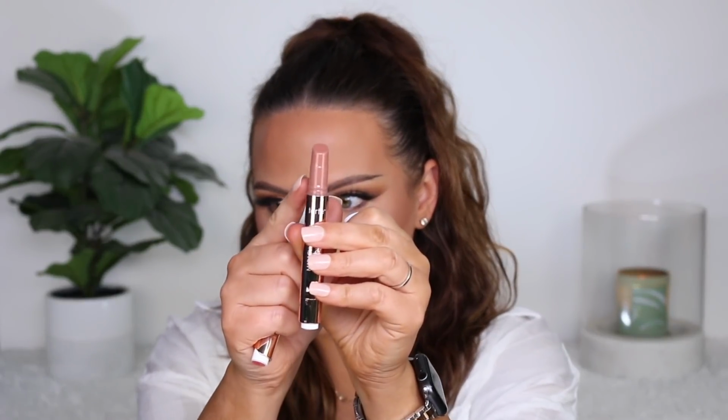So they have one of those clicky bases, and you can see the color through there. So this is obviously Peachy Beige. I also want the white peach one. And you can have a sheer color at first. And I think it says to build it up 3 times to get that pigment. So they do go fairly pigmented. And this one's just a great nude on my skin tone.